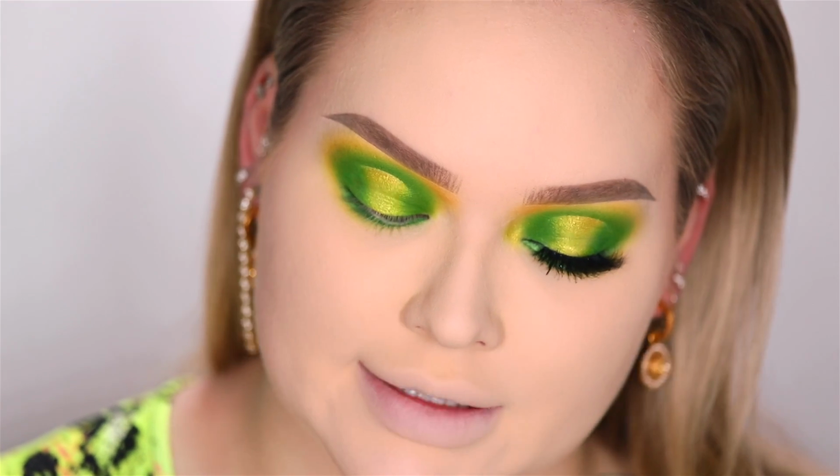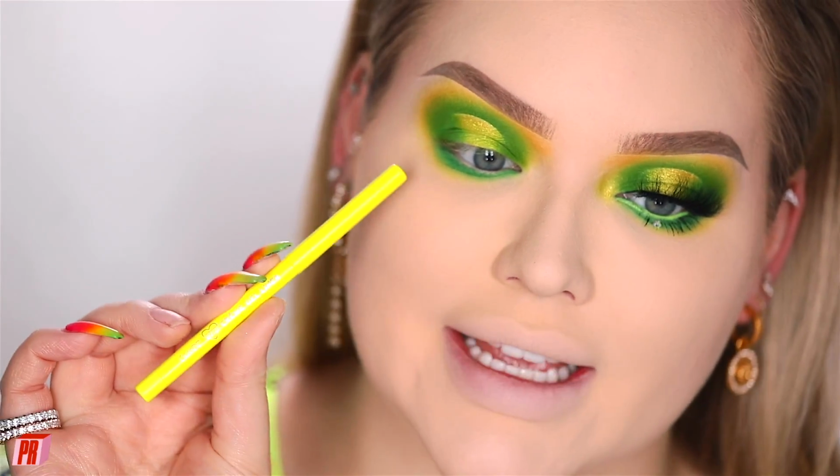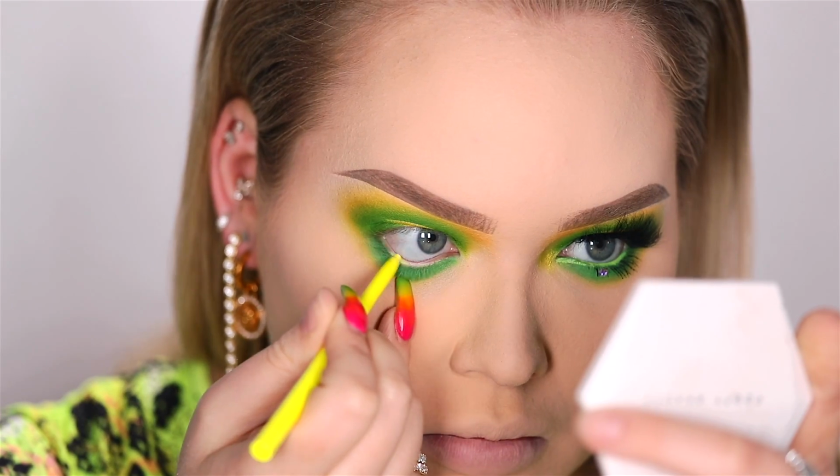All right, so I definitely want a pop of color on the waterline too, and my favorite pencil as of lately is by ColourPop. This is the cream gel liner. This is the only pencil liner that actually stays on my waterline for the entire day. This is in the color Crossed, and I'm gonna just pop that in.